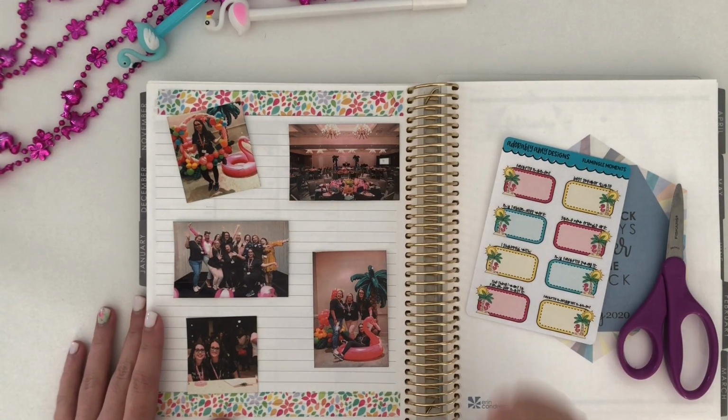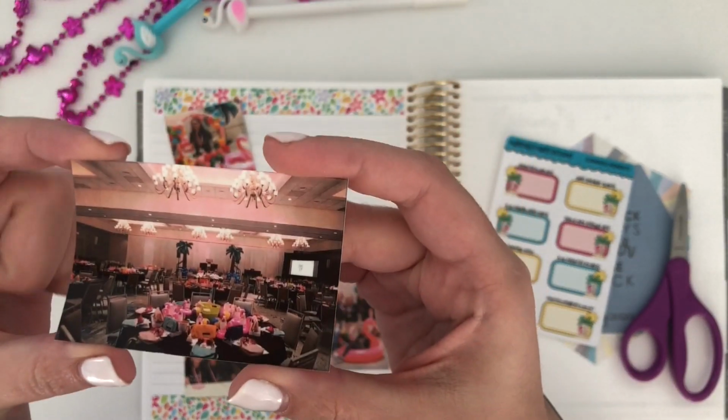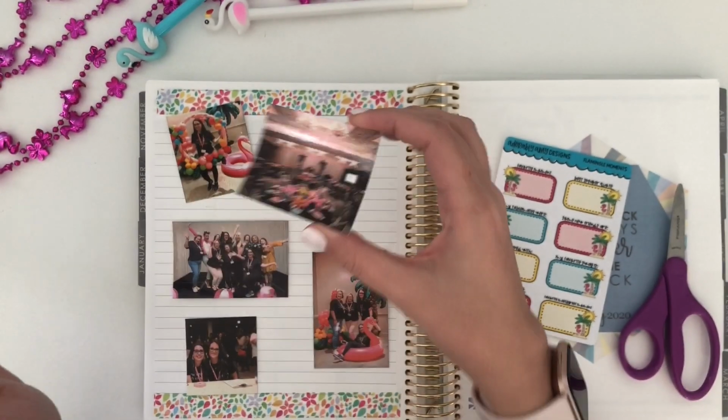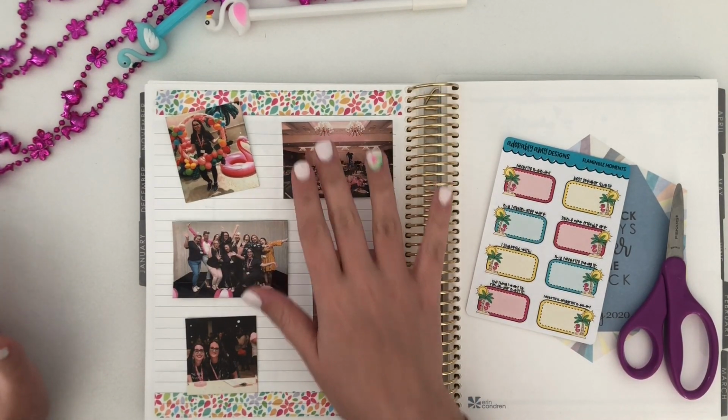So this photo here is kind of a wide shot of the ballroom, and I'll try and bring it in a little bit closer. I printed this one out because I feel like it's really representative of just the massiveness of what we did this year and what we were able to accomplish. So I have that picture here.